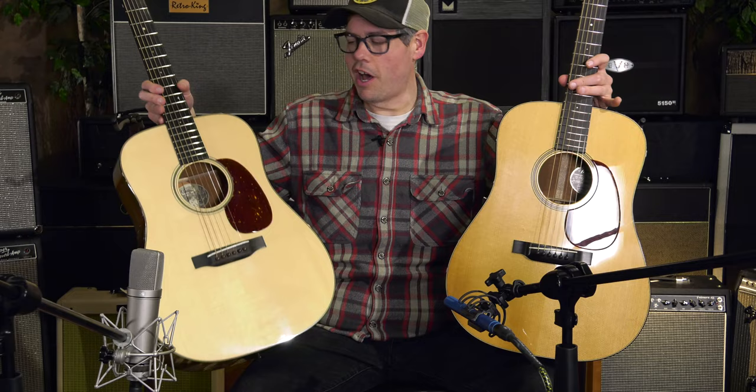You just heard these two beauties in the video there. And today we're going to do something that is near and dear to my heart, the mahogany dreadnought guitar, and specifically these two. And I thought we'd grab two of the, I would say, best guitars in the shop right now. And they're made by two very well-respected boutique builders, Bourgeois and Collings.